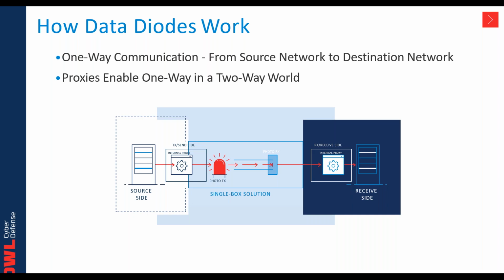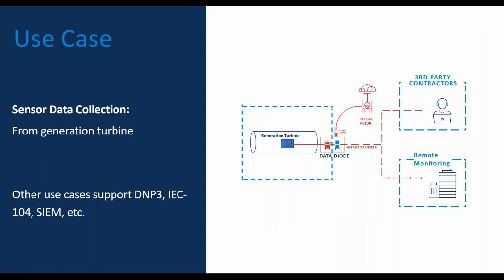And then you have, of course, software proxies that allow it to talk to the networks around it. That's important because most networks today are two-way and diodes are one-way, but it's those proxies that allow that communication to persist. And then people always ask about use cases. There are a lot of different use cases around diodes. Here I've got a generation turbine sending data out through the diode, remote monitoring while preventing threat actors from getting in. Other use cases are for DNP3, IEC 104, SIM data, historian replication, et cetera. All of these things are part of the Ironclad solution.